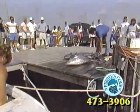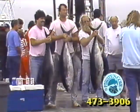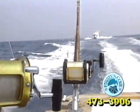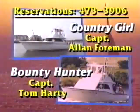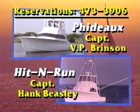Drop by the docks of Pirates Cove any afternoon and watch tired but happy charter passengers show off their world-class catch. Then book a fishing trip offshore. It is truly the opportunity of a lifetime to get a line on something wild. Join any of these professional Pirates Cove charter captains for an unforgettable Outer Banks offshore fishing experience.